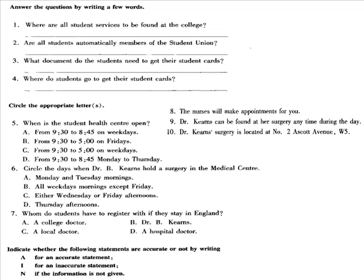Listening activity number 9. You are going to hear a talk about the services in Ealing College. Look at questions 1 to 10. Now listen to the first part of the talk and answer questions 1 to 10.